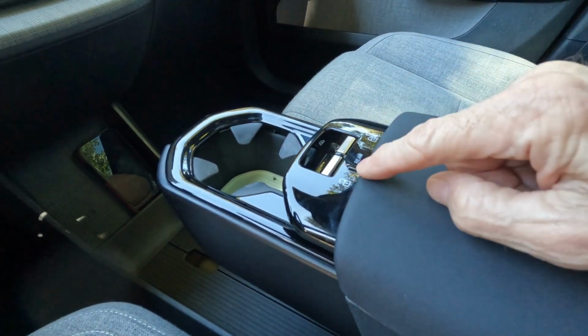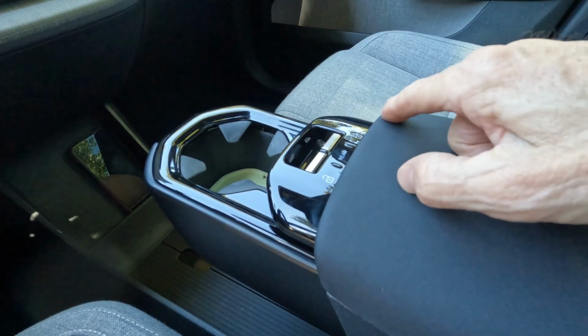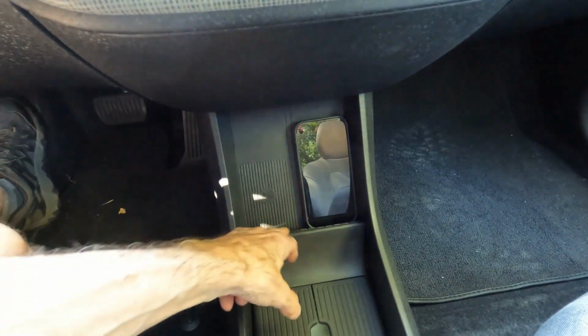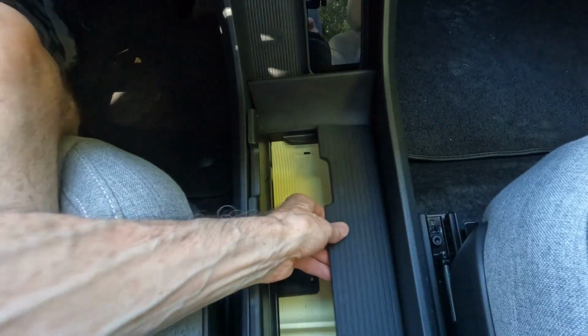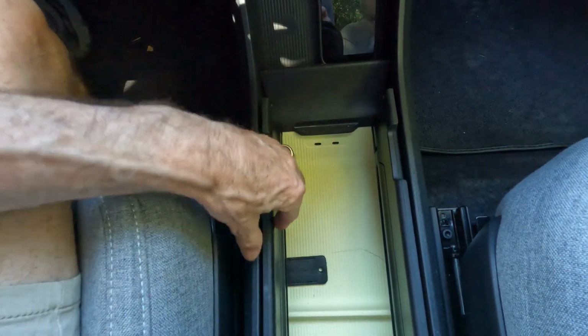You only get 2 controls for the windows, and then you click the button there and it operates the rear, and then these 2 are to lock the doors or unlock the doors. Down here you get a spot to put your phone, or you can move it over here and charge it. Down below you get this really cool spot right here for additional storage space and 2 USBs.